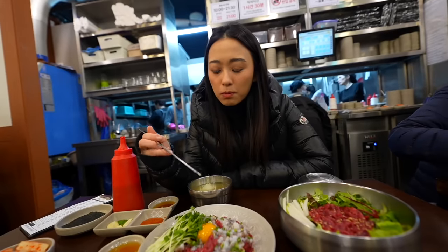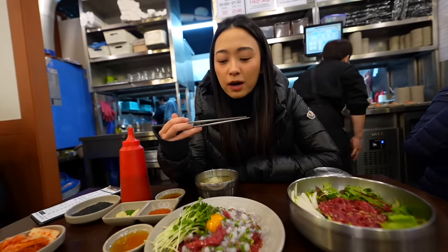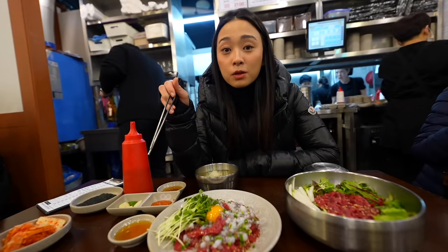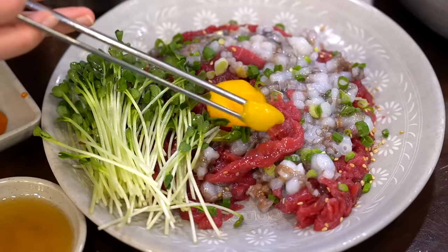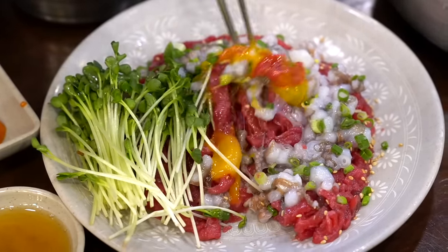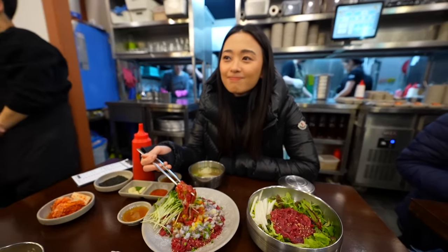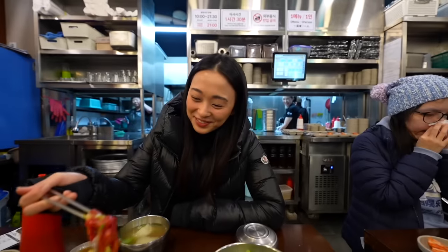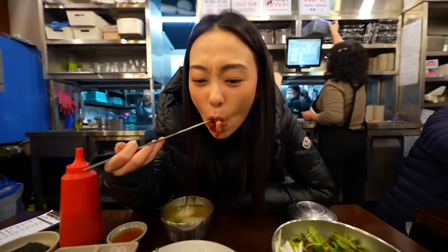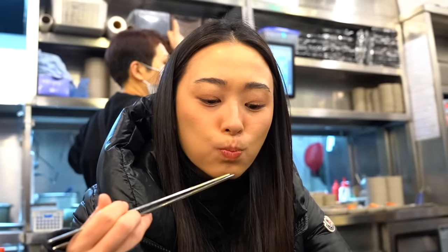Delicious. I mean, the most important factor with beef tartare is using good quality sesame oil. Raw on raw on raw is how I like it on my plate and in bed. That's actually really good. Fresh, roasted sesame oil is coming through, a little bit of brown sugar.